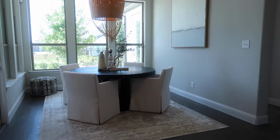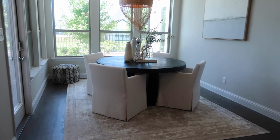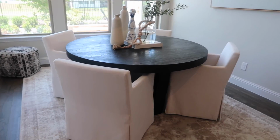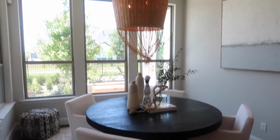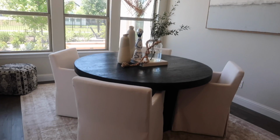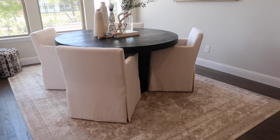Okay, so when you come to the left is our breakfast nook, which you guys probably see all the time in the vlogs. This is where we are always eating most of our food. This is where we pretty much do everything. We work from this table a lot and spend so much time in here. So we'll start with the rug.